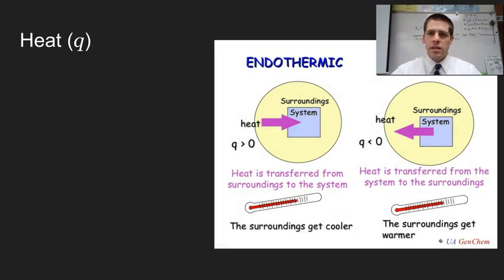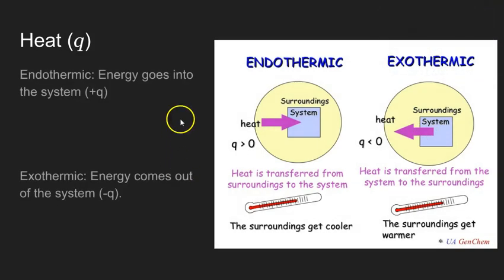All right, let's talk about heat. So there's two options, endothermic and exothermic, and we've talked about this a lot before. You're already familiar with these terms. Energy going into the system versus energy going out of the system. And again, the same thing can be thought of as work. Work can go into the system and work can go out of the system. The signs are the same. Negative is always leaving. Make sure you're familiar with these.